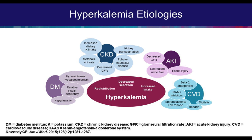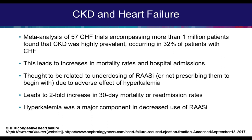We've seen a great increase, and I know Dr. Cardarelli is going to speak a little bit on the use of Aldactone or spironolactone, and certainly we see that in our congestive heart failure patients now as well. So let's talk a little bit about heart failure. It's a very common disease state that you all see in your practices.